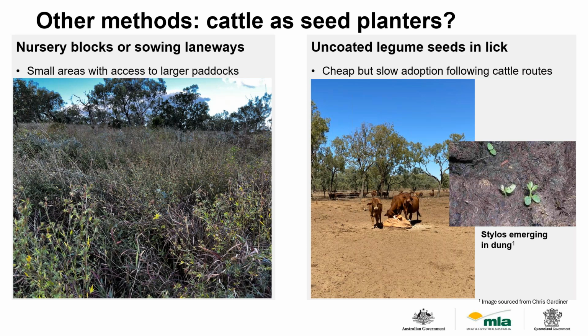Different approaches to doing this. You could establish small areas with access to larger paddocks. So this might be down a laneway, for example, or in the corner of a paddock. You might fence it off, work it up, and plant a good establishment of legumes. Encourage seeding and then bring animals in to distribute that seed. Alternatively, you might think about putting out a lick towards the end of the dry season or in the storm season, and that's another option as well.